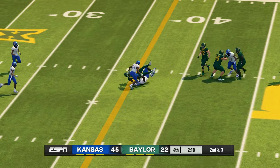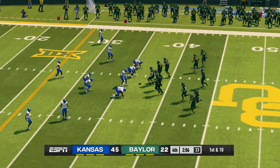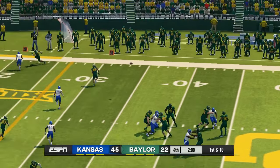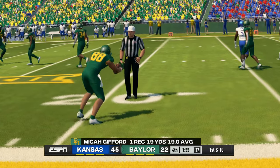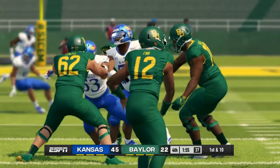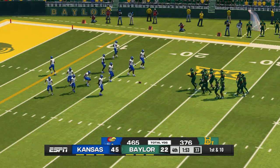Under pressure. Brought down at the 37-yard line. From the 37-yard line, it's first down, 5 wide. Gets it, he's in space. He's tackled around the 18-yard line. From the 18-yard line, first down.